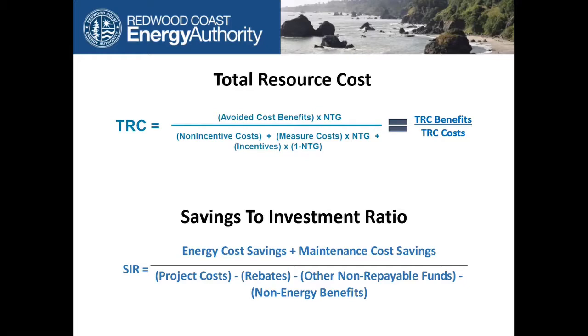And so the total resource cost, honestly, that measure doesn't really look at the benefit to the ratepayer. It looks at the benefit to the larger grid, to society. It incorporates free riders. N to G stands for net to gross. And so that N to G, or your net realization factor, takes things into consideration like participants less free riders, spillover, net realization, including gross realization rates and in-service rates. I'm getting really nerdy, I apologize. But it's really incorporating all these factors that the Energy Division of the Public Advocate's Office really said, hey, look, to really get an accurate measure on whether or not this pencils, we have to internalize this stuff. And it really pushes that TRC down.